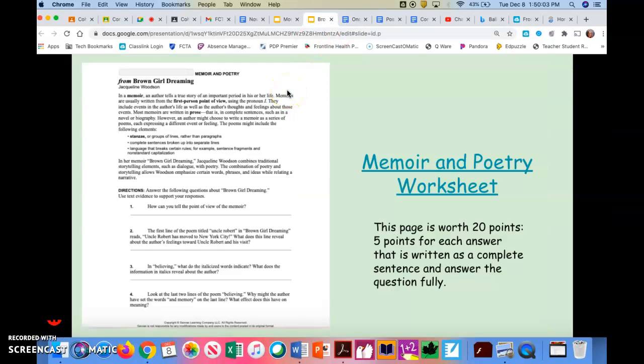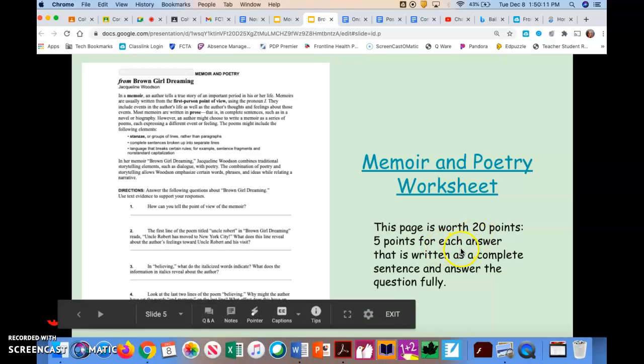And then your final page is a memoir and poetry worksheet page. This page is worth a total of 20 points. You get 5 points for each answer that is written as a complete sentence and answers the question fully. So let's take a look at this worksheet.